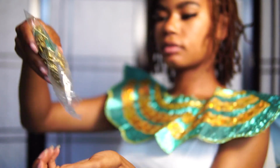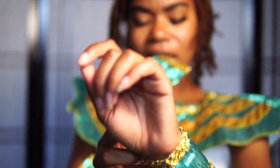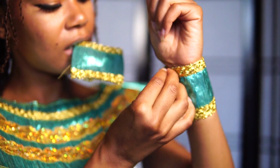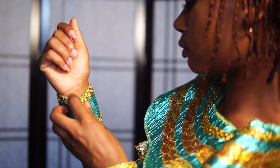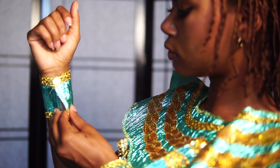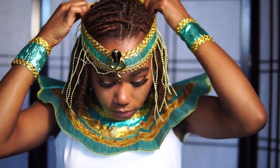Here we are to our next look. Whoa, this look definitely comes with a lot of gadgets, a lot of fun stuff here. So I'm putting this right around my wrist. Get some help when you're putting on this particular costume, because look, it took me a long time to get into this baby. Don't forget to crown yourself queen.